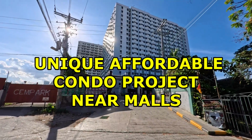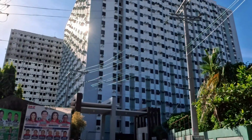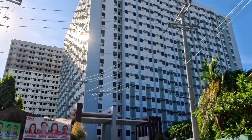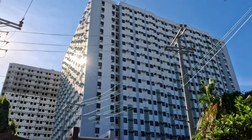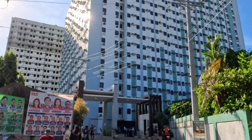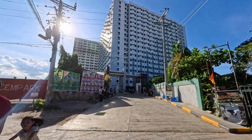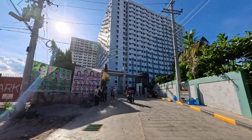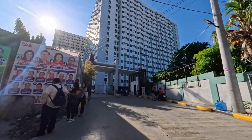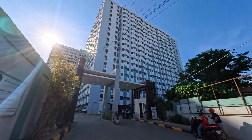Today we're looking at a unique affordable condo project very near two malls, in Mandaue City, Cebu metropolitan area, very close to the J Center Mall. It used to be Gaisano J Mall, where immigration used to be, no longer there. I was visiting a friend and took a long walk, and did quite a number of condominium videos. This was one.